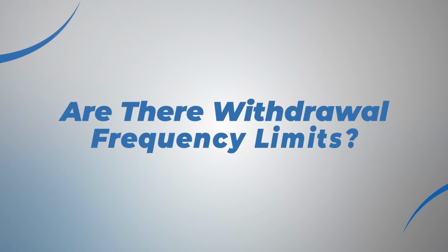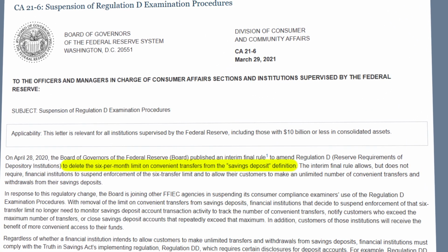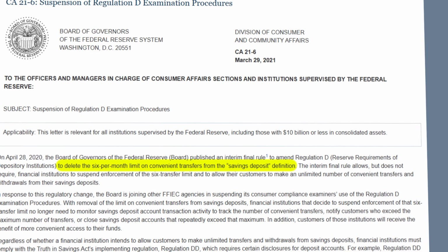Next up, are there limits on how often you can withdraw money from your HYSA? The answer is no. Previously, there was a withdrawal limit of 6 per month, but in 2020, that was actually removed. And at this point, there are no limits across virtually every HYSA.